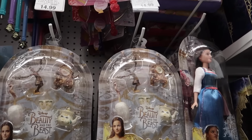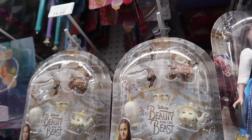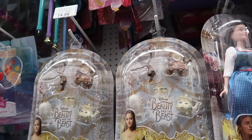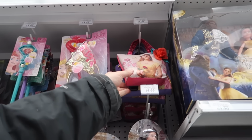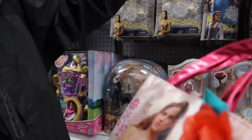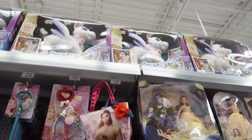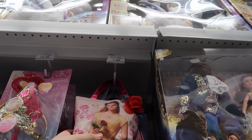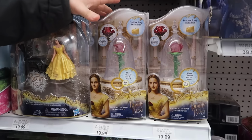Oh, and here are little figurine characters from the movie. So you have Cogsworth, Mrs. Potts, Chip, Lumiere. Up here we have a little bag for the little ones. This is like old Beauty and the Beast. Yeah, that one up there is old Beauty and the Beast, but this one's for the live action film.